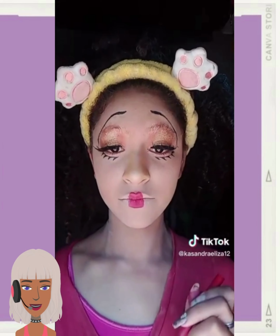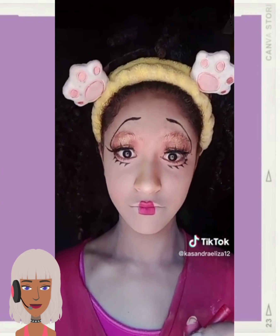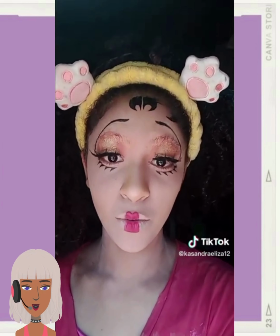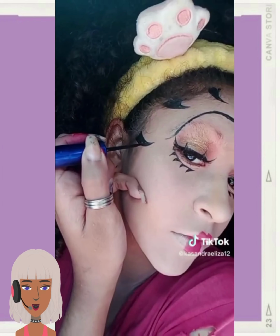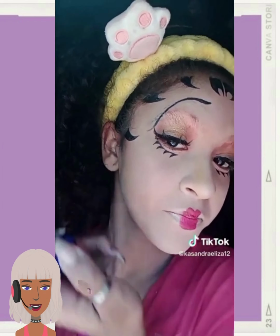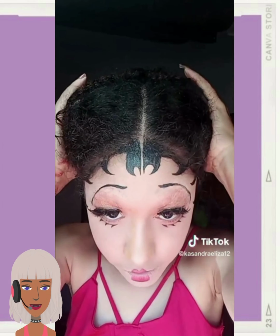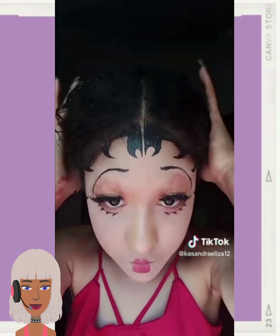Really thin eyebrows, the lashes. I think she's doing Betty Boop. It's gotta be Betty Boop. Yeah, because she's creating the hairline with eyeliner. Wow. That's pretty cool.